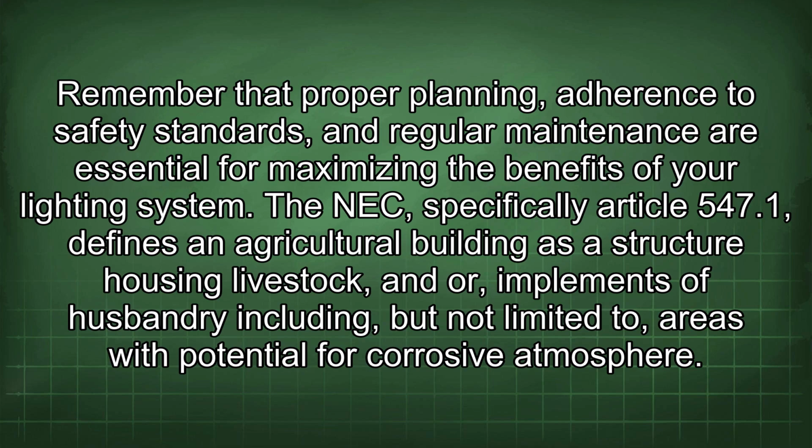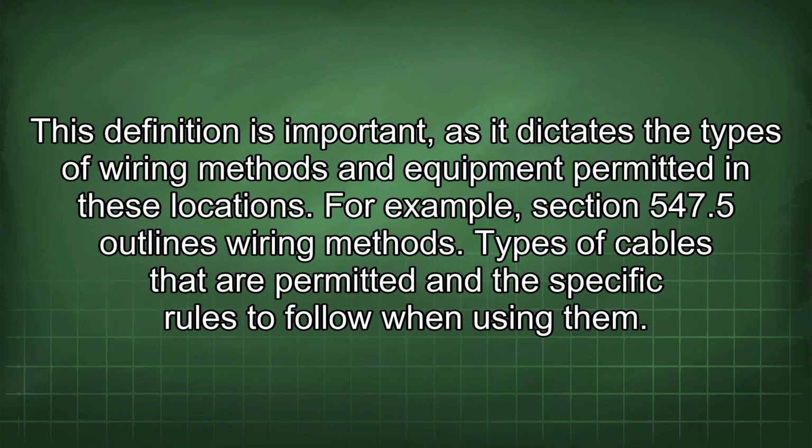The NEC, specifically Article 547.1, defines an agricultural building as a structure housing livestock and/or implements of husbandry, including, but not limited to, areas with potential for corrosive atmosphere. This definition is important as it dictates the types of wiring methods and equipment permitted in these locations.